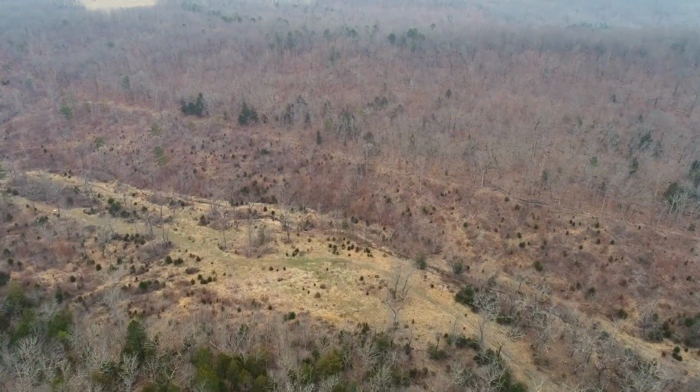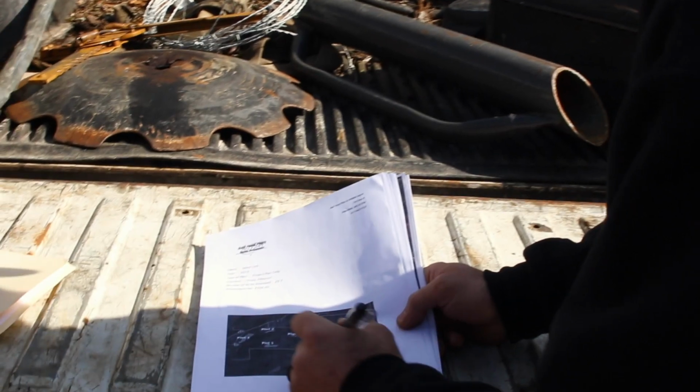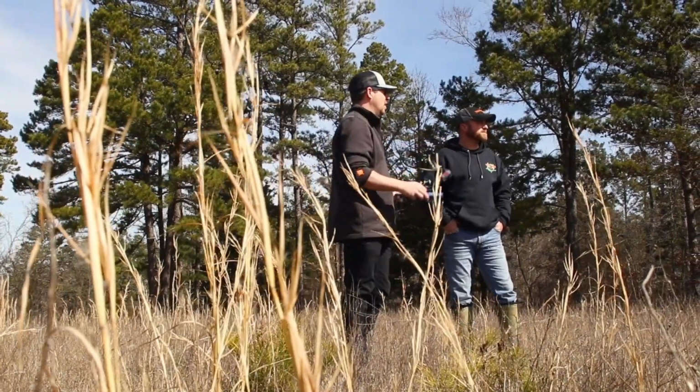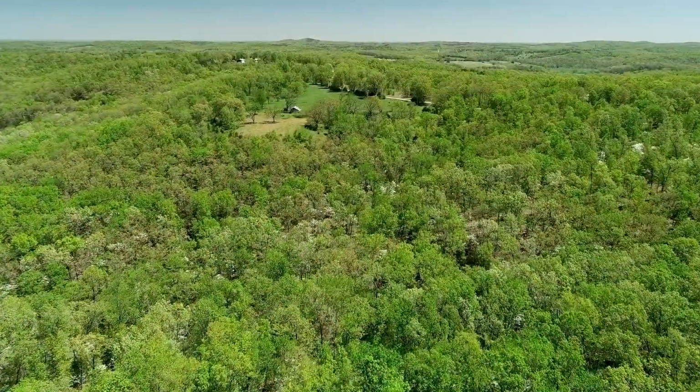Overall, it was a great year. I'm happy this whole picture came together. It gave me a lot of pride and joy to say that we put a plan together. I formed a partnership with Tyler. We took a blank canvas in February, and by deer season, we had one heck of a whitetail farm.